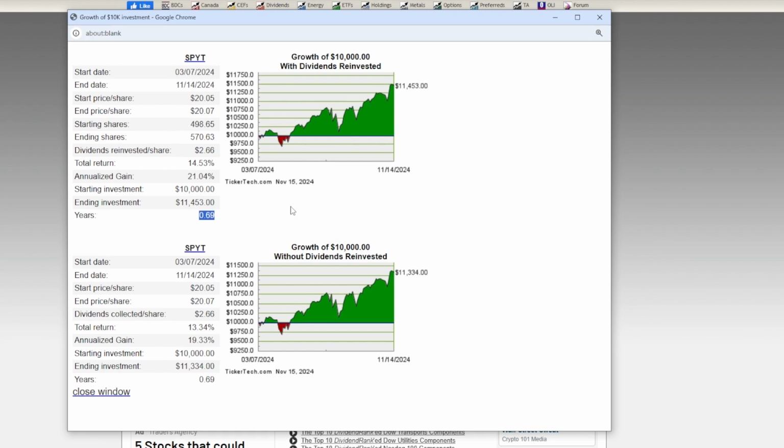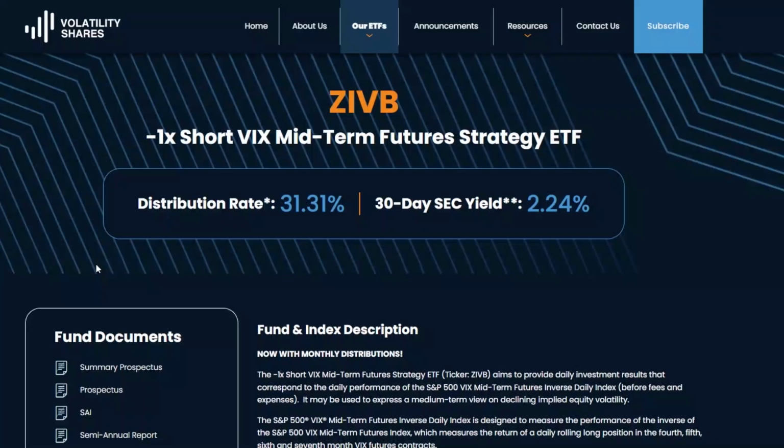Over the past 0.69 years, SPYT has returned investors a total return of around 14-15% with those distributions being reinvested, around 13% with them not. Either way, not bad whatsoever. Consistent income for investors, at least up until this point. A few more to go through.